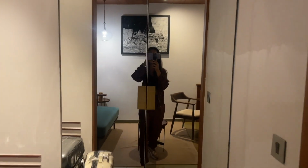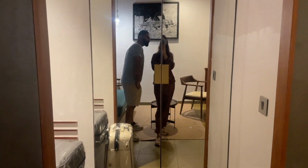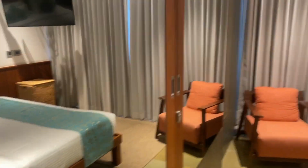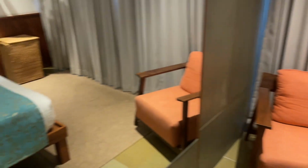Since we've just checked in, here's our luggage. There's a space to keep your luggage so that you can keep your room tidy. These are two wardrobes, where you can keep your belongings, and the bed here. This is how it looks. And then there's also a TV, a laundry bag, and a one-seater sofa there.